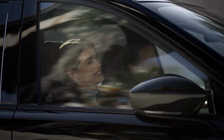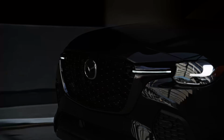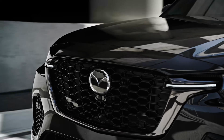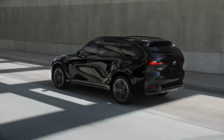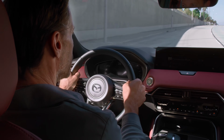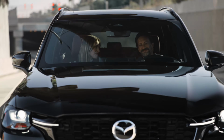It also comes standard with Napa leather seating. You get the 360 camera, you get the 12-speaker Bose audio system. You are getting a really well-equipped vehicle when you just go with a premium Turbo S. However, the Turbo S Premium Plus, the absolute top-of-the-line pinnacle CX-70 that you can get, is going to offer you quilted tan Napa leather seats.